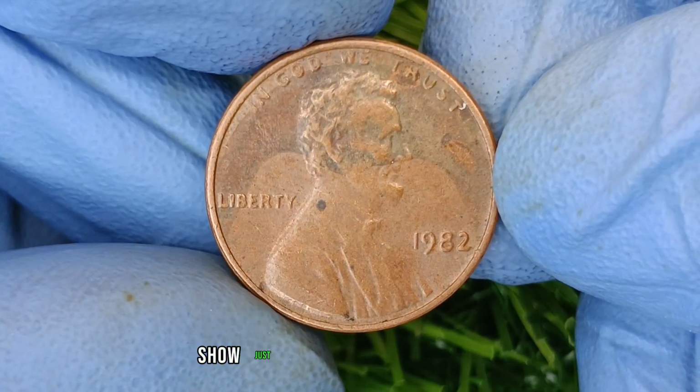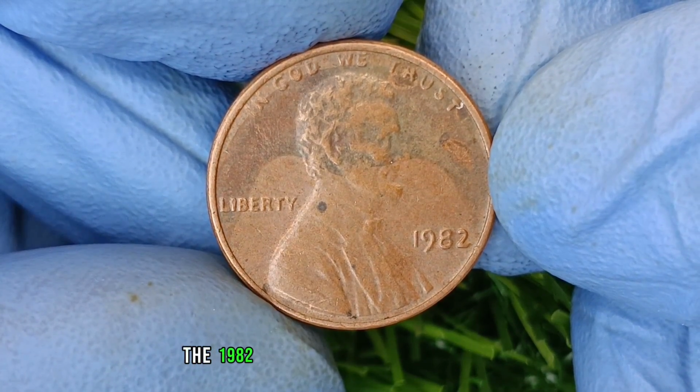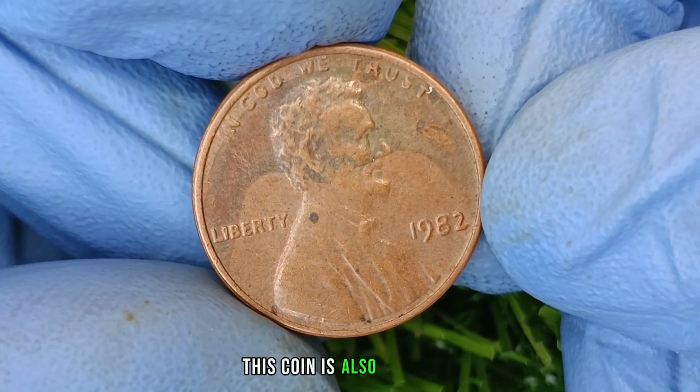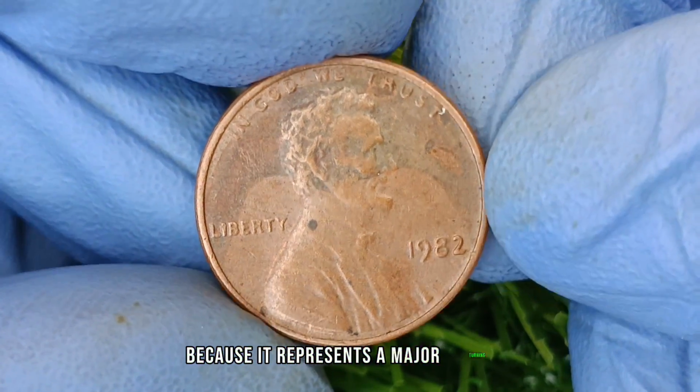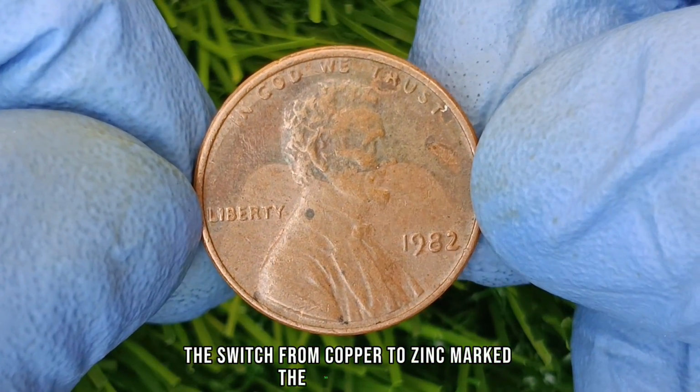Auction records show just how much collectors are willing to pay for these coins, and it proves that the 1982 Lincoln Memorial Penny is far from ordinary. This coin is also valuable because it represents a major turning point in U.S. coinage. The switch from copper to zinc marked the end of an era.